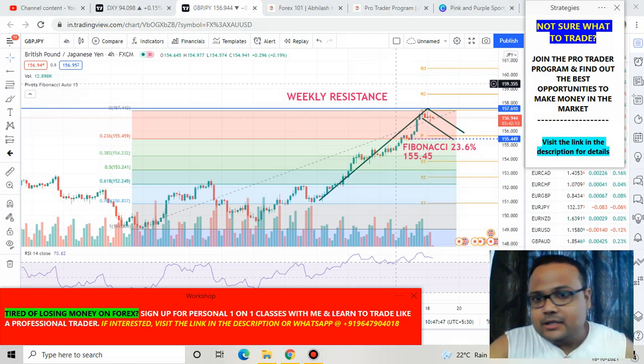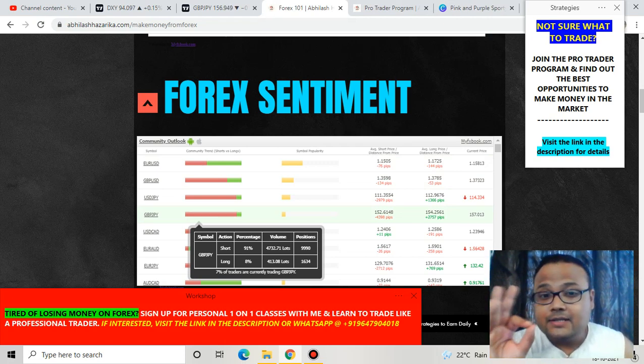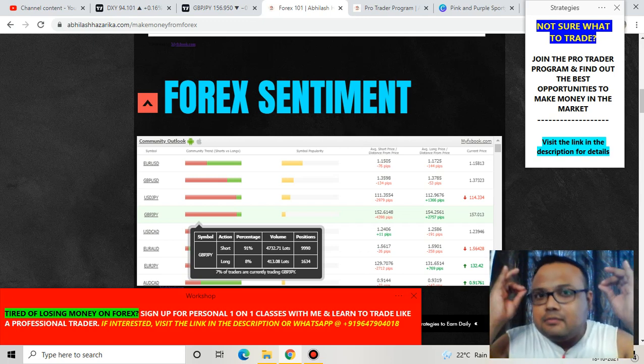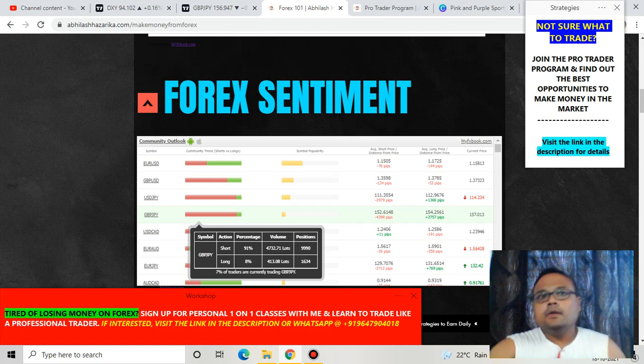Because in this uptrend market, if you go to the forex sentiment meter, you can see that 91% of retail traders have taken short positions, and this is the main reason why retail traders lose money, because we fail to follow the trend of the market. We assume that the market has reached the top, the market will reverse from here. But my dear friends, we do not have any stand in the market. Traders like you and me, we do not determine the trend of the market, and this is the main reason why 90% of retail traders lose money, because they fail to follow the trend.